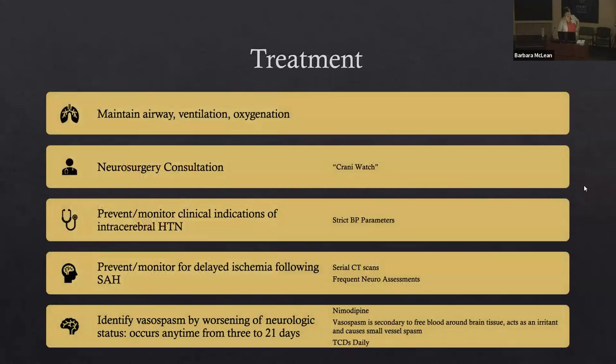So again, we want to maintain airway and oxygenation. A lot of these patients are going to have a crani done to alleviate the bleed and to take pressure off the brain. We're going to make sure these patients have strict blood pressure parameters because we don't want to increase the blood pressure and then further increase the bleed itself. They're going to get their CT scans, frequent neuro checks, and then the vasospasms, like I said.